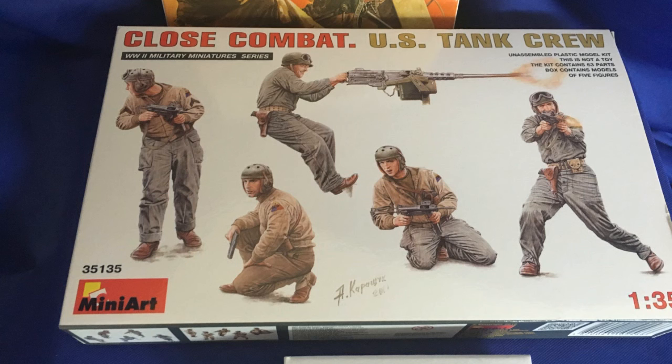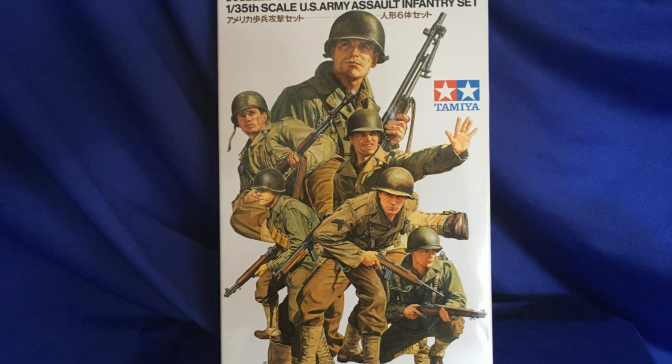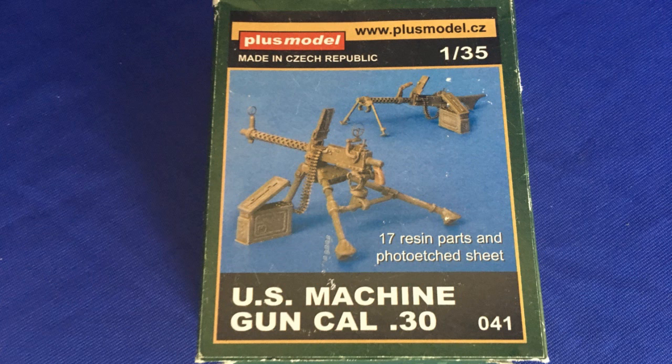Right now we're just looking at some of the figures that are going to go into the M Group build, the Castle Itter diorama, after I finish the base, which is really what I'm going to start doing actually as soon as I finish editing this. The figures will come next, so hopefully that gets finished over the next 3 to 4 weeks, fingers crossed, and move on to the Panthers.